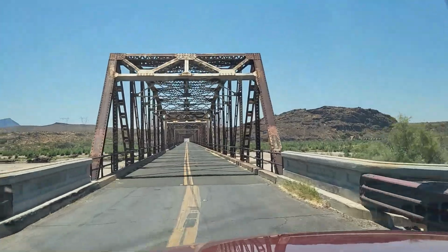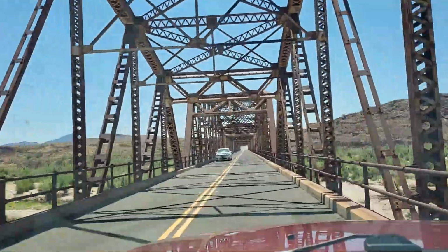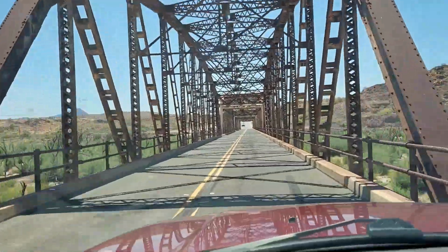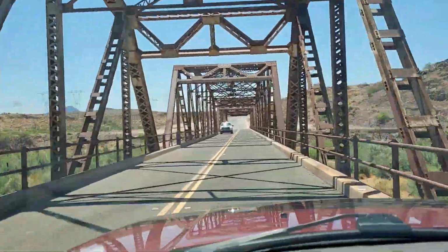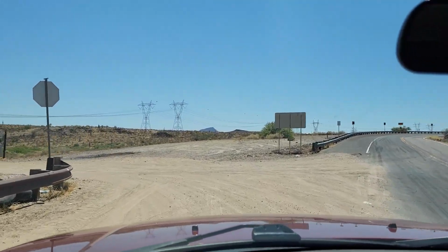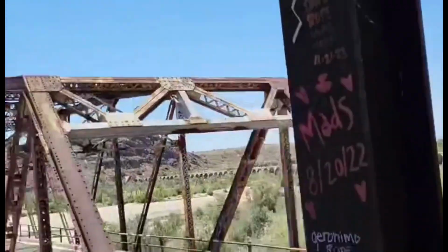Now we're entering the bridge. There's a car coming at me. See how narrow that was? There comes another car. There we go. Nice. Yep, so that was a quick little drive across the bridge. But pretty nice.